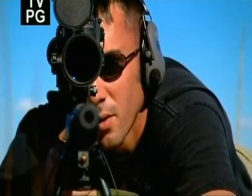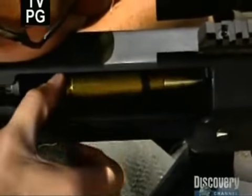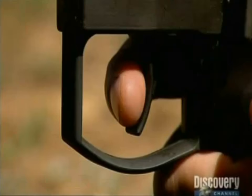For a sniper to be able to hit a target, he needs accuracy. To do it from a distance, he needs range. For an effective kill of that target, he needs power. You can't have all three at once, so today's sniper has to choose the weapon that's most suited for that particular mission.